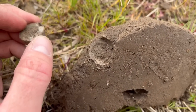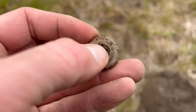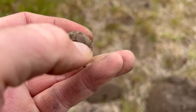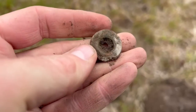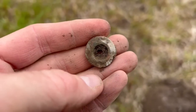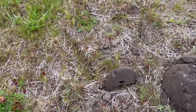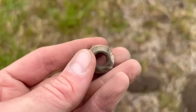Nice little impression. And it's definitely lead, so it's the right material for a spindle whorl. But is it decorated? Or is it just a lead washer? See that wee chip out the side? I think that was me. Phew, I think we're okay. It's not a spindle whorl. I don't think it is anyway.